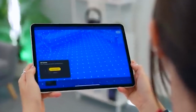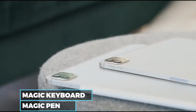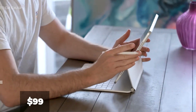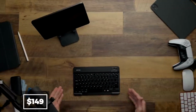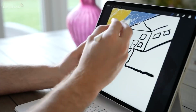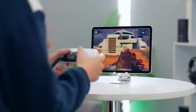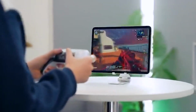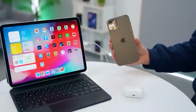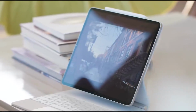Some fans' expectations include affordability and accessory reusability. For example, the Magic Keyboard and Magic Pen are expensive. The pen costs $99 and the keyboard is $149. Fans might deem it wasteful if users have to purchase new ones to go with their new iPad. Hence, we all expect to see that the new products are compatible with older accessories. Although each generation of accessories has better hardware and functionality, it still goes without saying that times are difficult, and some backward compatibility would be excellent.